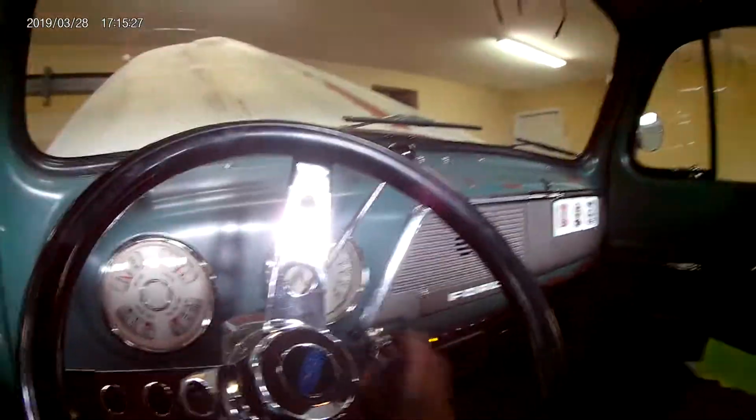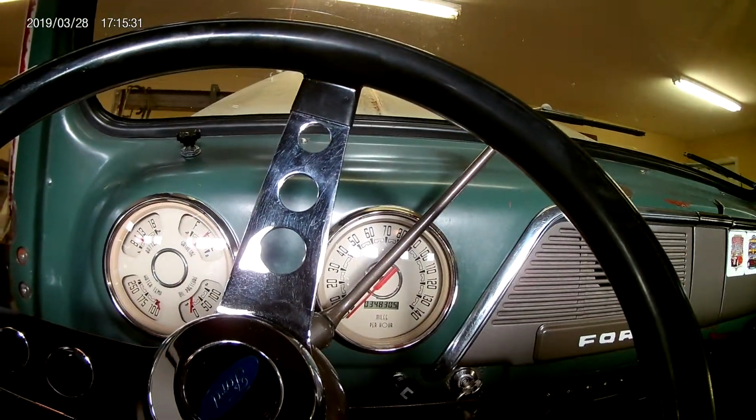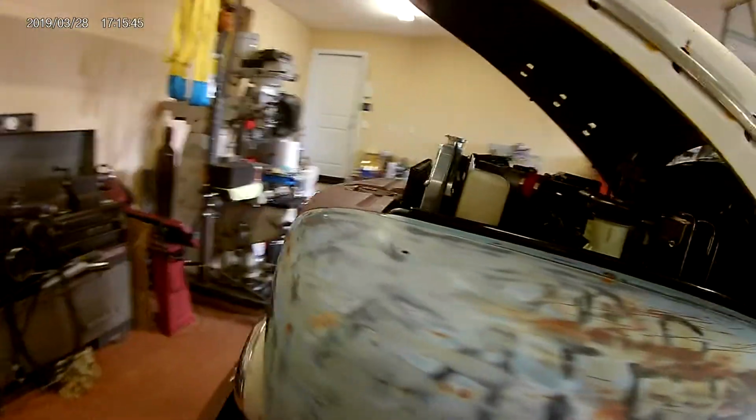Right now it's sitting on probably about 34,000 miles. Here, I'll turn the ignition on and get an exact figure on how many miles it's got on it since we put it together. 34,830 miles since it's been built, and during that time it's made 2 trips to Denver, Colorado.